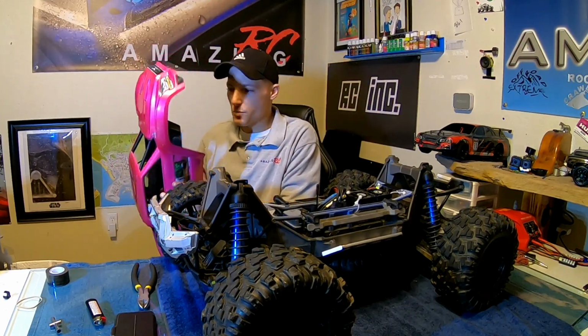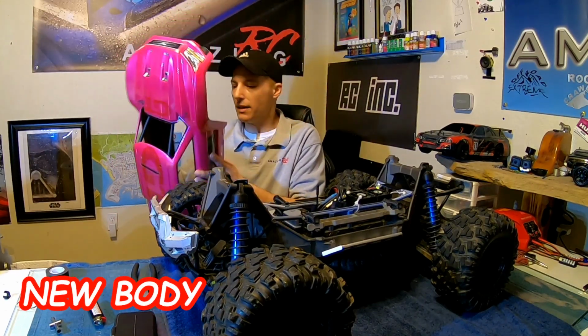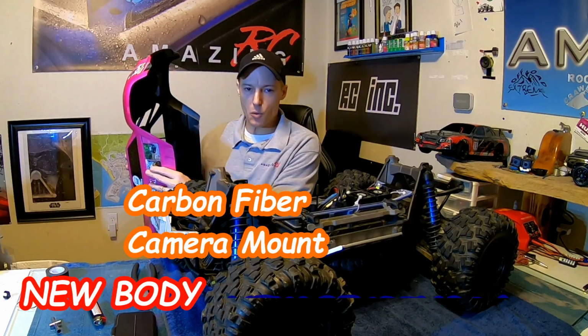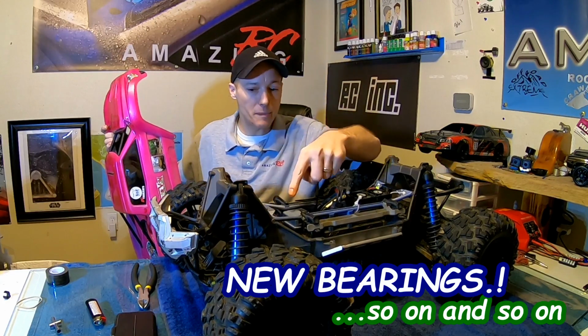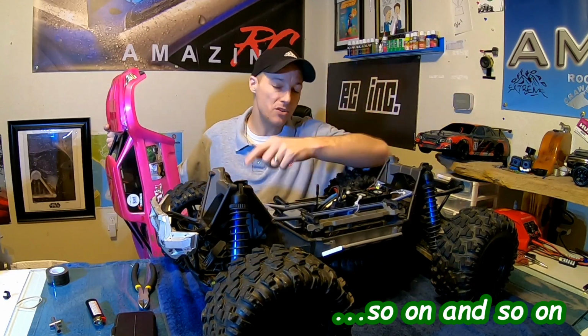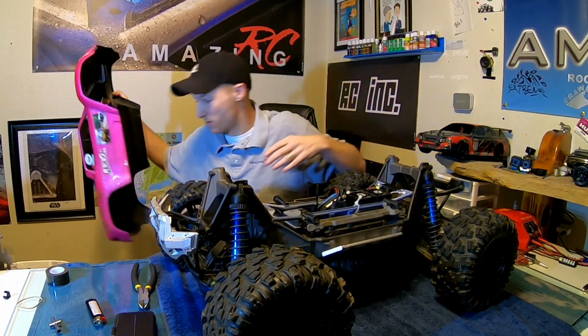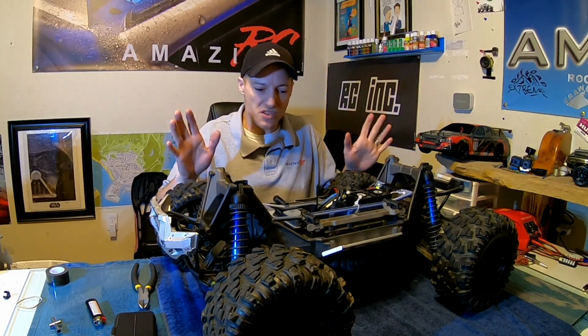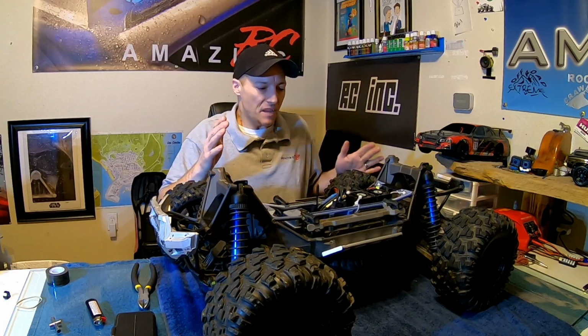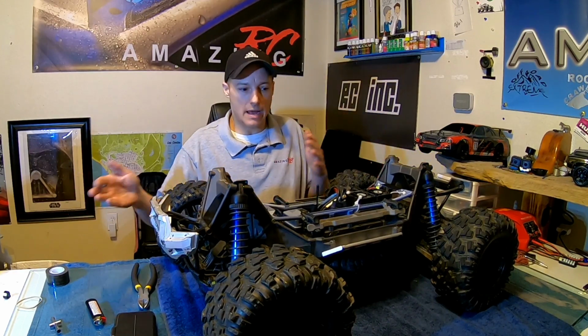I think one of the upgrades that we're going to do is we're going to get another stock body. We're not going to flex seal it, keep the weight out of it, keep the windshield in it. We're going to do a carbon fiber camera mount in the X-MAXX as well. Be sure to check that out as well, because that's coming up. So it was just a crazy 4 runs. I think we topped out at like 54 miles an hour, and that was in the grass.